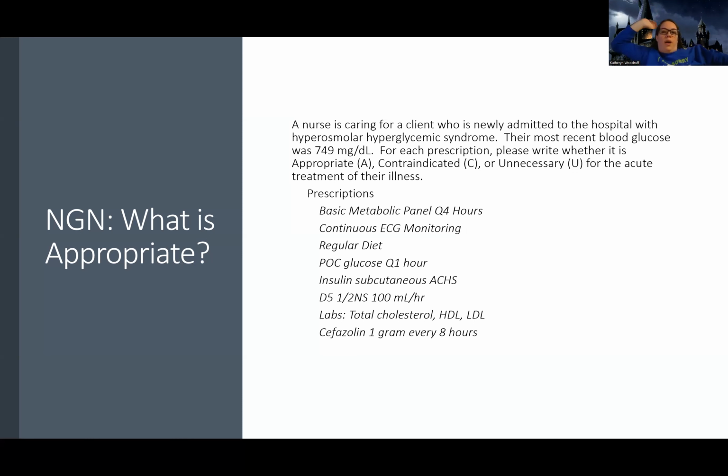So I have to think about this. How is this going to help? So a BMP is like a chemistry. So this is going to tell me my kidney function, my electrolytes. So I think that this would be appropriate because I need to keep a close eye on my potassium. And I want to watch closely also with the dehydration, my kidney function. So I think that a BMP every 4 hours would be appropriate to make sure that they're not having life-threatening changes, especially to their electrolytes. So I'm going to say A for appropriate for the first one.